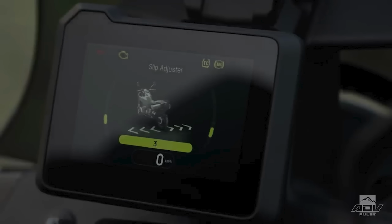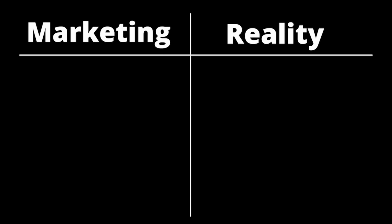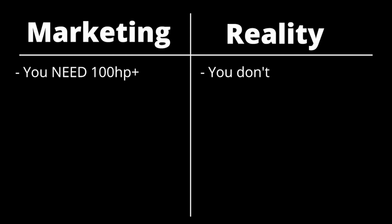Now for me, reading between the lines, I think they're trying to say, shit, it's too powerful. Let's tone it down so they can actually ride it. So this brings us to point 1 in our marketing versus reality table here. Marketing says you need 100 horsepower, maybe more. In reality, you don't. Just get out there and ride.